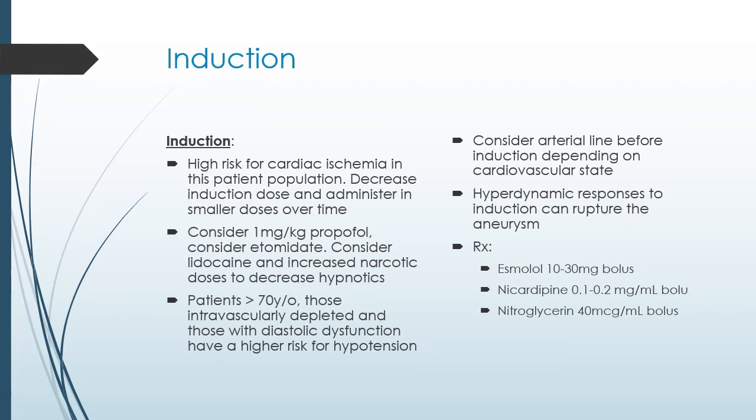However, in some cases, people are going to place the A-line after they go to sleep because it's tolerated better that way. Should you put the A-line in ahead of time, raising a nice wheel with lidocaine works great, and then using ultrasound so you're not guessing where the artery is. And because these vascular patients have more difficult arteries to access anyways, using an ultrasound goes a long way, so it's quicker, it's easier, and it's less traumatic placing the arterial line.